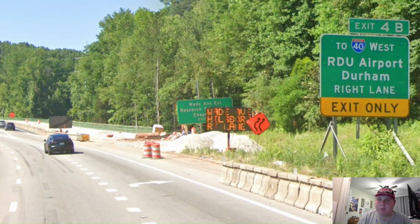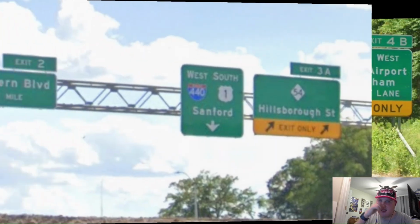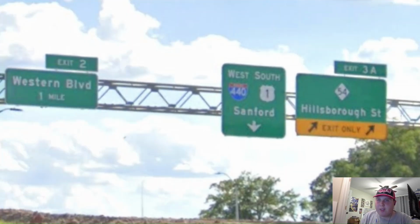And then a little ways up the road, we're now meeting the Wade Avenue Freeway once again, and this time it's for RDU Airport and Durham. And personally, I think that the Wade Avenue Freeway should actually be Interstate 340 for RDU Airport and Durham, because it's a freeway and it's very important here in the Raleigh area, so why not make it interstate standards? And then here I mean North Carolina Highway 54, which just gets Hillsborough straight this way. And it looks like NCDOT is actually putting up a pull through here for 440, and we're signing south for Sanford, which is a great choice.